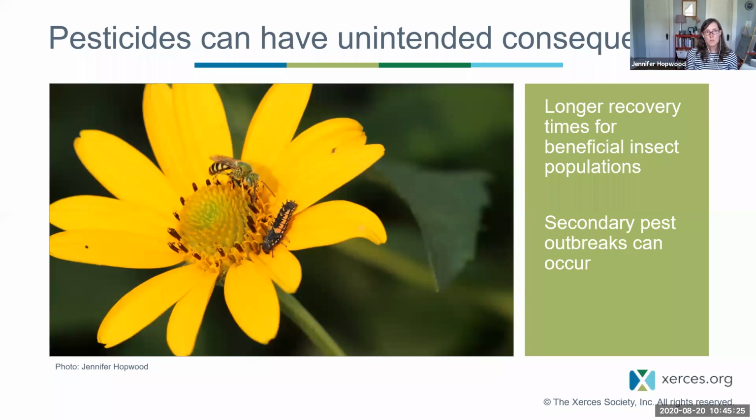And in part, this is because many beneficial insects have longer life cycles. So they may not have multiple generations of growing season. It may take them a couple years to reach maturity. For example, in the case of ground beetles, they can live for up to 4 years. Spiders have 1 generation of growing season. And so if they're killed off, it can take multiple years for them to recover.